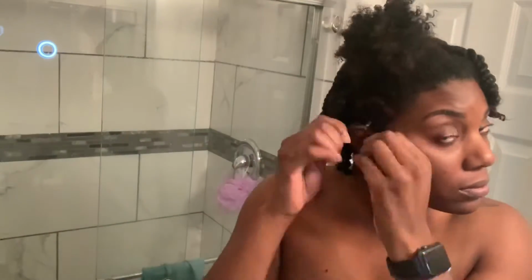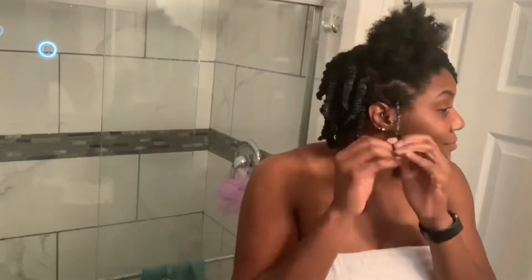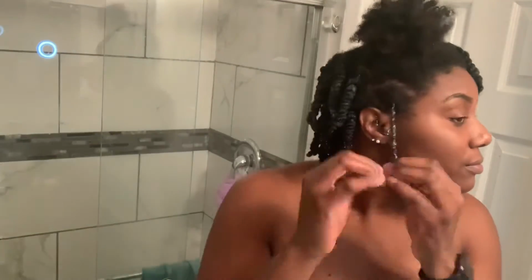And I just do my simple 2-strand twist. I've tried to do different styles, different techniques. Girl, this works for me. I'm gonna keep doing it, you feel me? And so I'm just gonna finish that up all the way through this section.